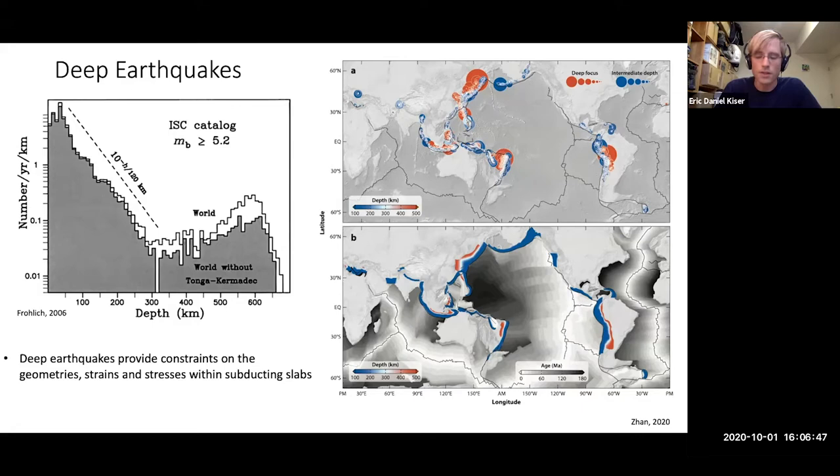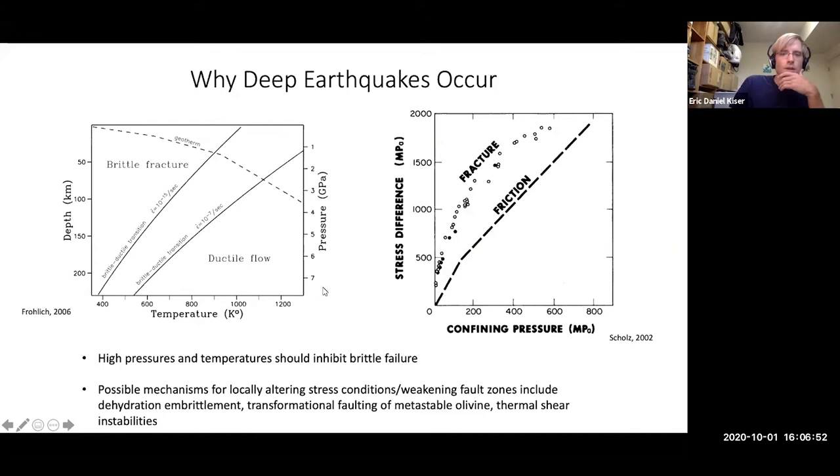The other aspect of deep earthquakes that makes them scientifically interesting is that we don't really know why they occur. The reason is that they seem to be produced by mechanisms that are somehow different than the mechanisms that generate earthquakes in the shallow crust. In the shallow crust, earthquakes are generated by fracturing or frictional failure along pre-existing faults.